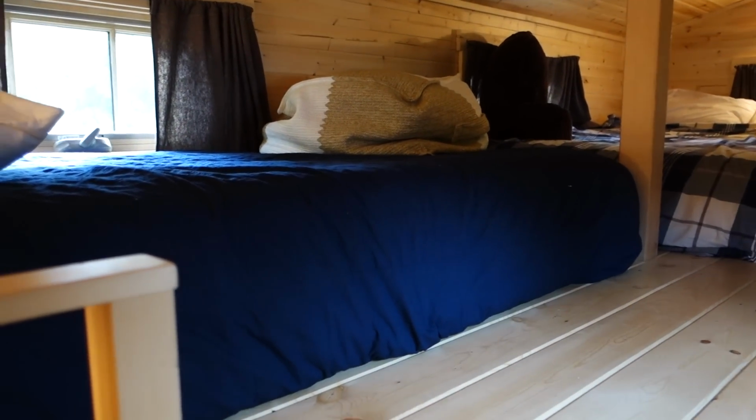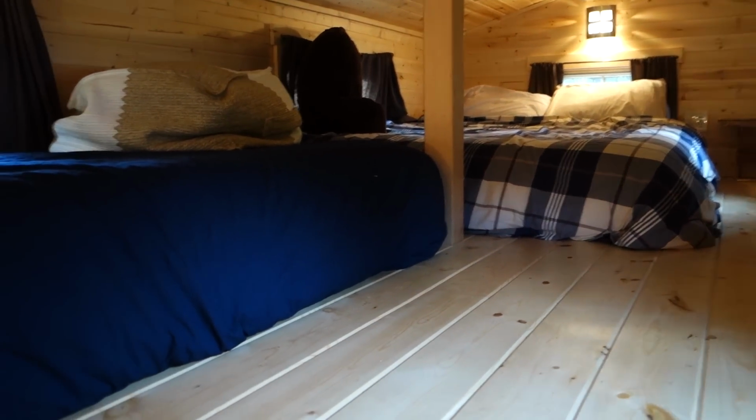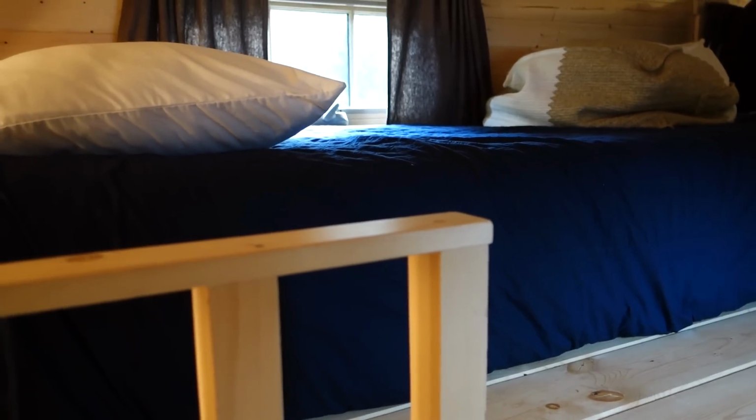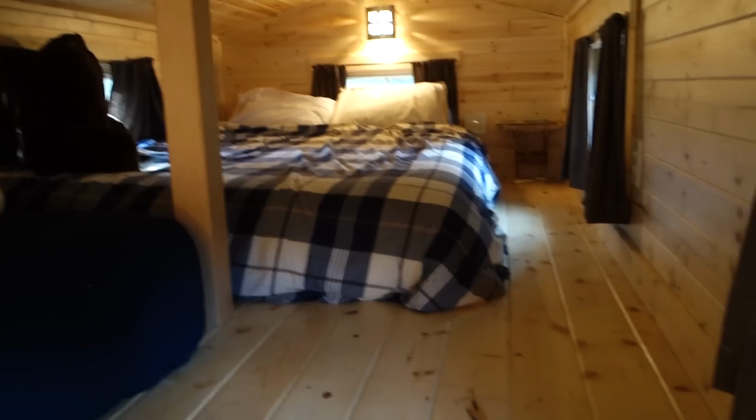So if you have a family with a young child, maybe a family of 5 wants to do a vacation here and not actually have to rent 2 cabins or 2 tiny houses, this is a good option to save a little bit of money.